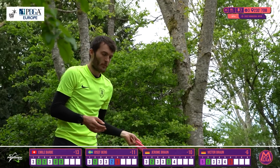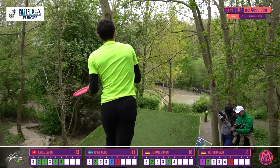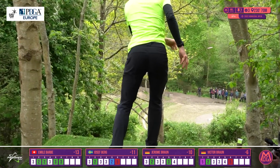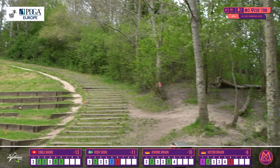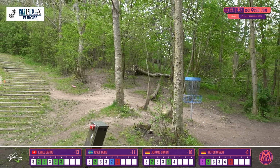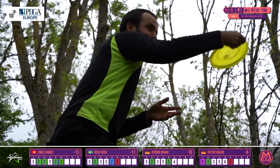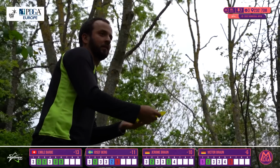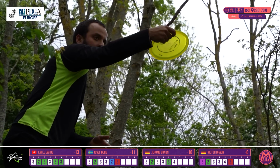So if the first throw goes behind the basket and OB, this plays from a drop zone. Oh, that's a super stable frisbee. Yeah, stable, early landing, skip it up in the circle. Bit short, but happy. A bit of a dangerous putt, but I don't think he's worried about it.